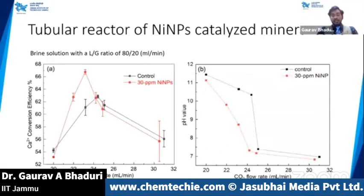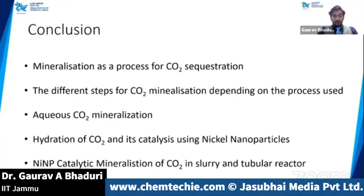However, for all these studies that we have done, we have always been using a predetermined CO2 composition, which is pure CO2 that we are getting in the lab. However, we have tried with an artificial flue gas system, and we could see that even in the artificial flue gas system, the nickel nanoparticles do give us better results.